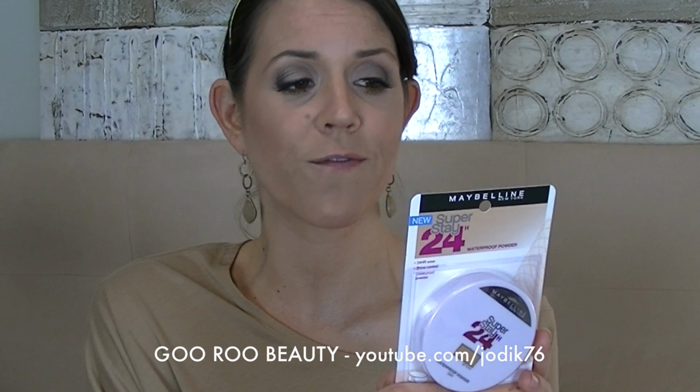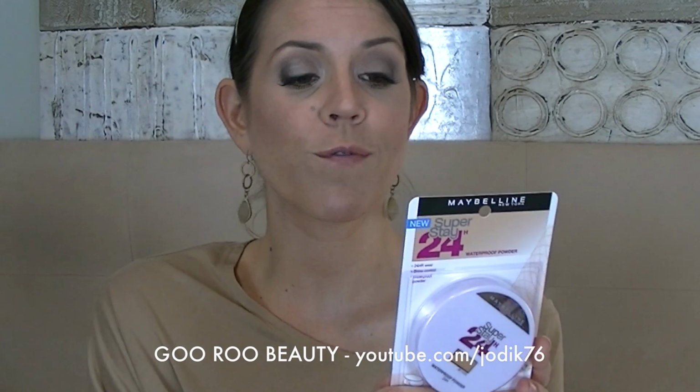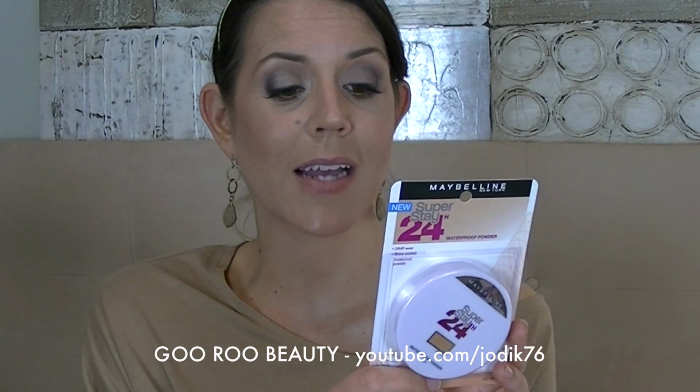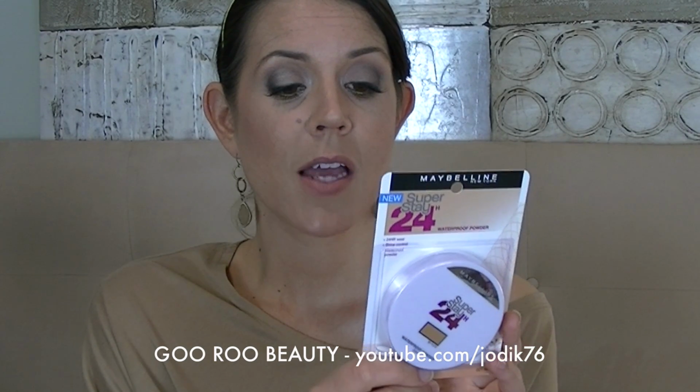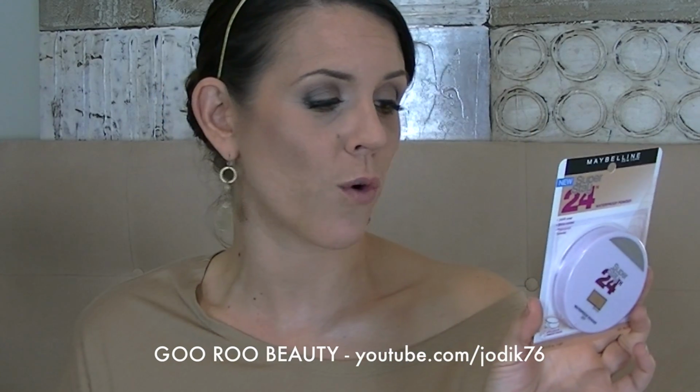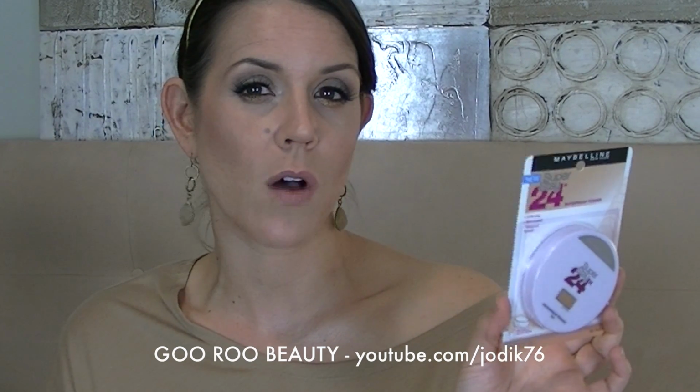Apparently it does contain a mirror inside, and they say on the back here, meet our first waterproof powder that stays flawless even after a dip. For flawless coverage and shine control for 24 hours, this product resists heat, humidity, shine, oil and sweat. Top few ingredients are talc, magnesium stearate, diphenyl dimethicone, vinyl diphenyl dimethicone. They did not have any testers out for this product at the time, so this will be interesting to get a feel of the texture and how this one compares.